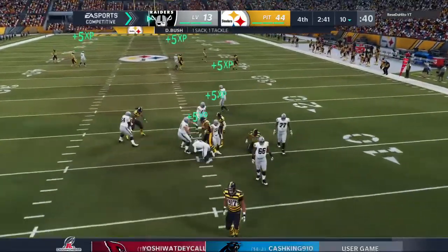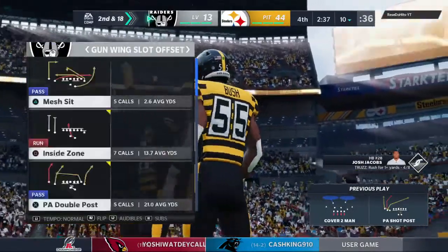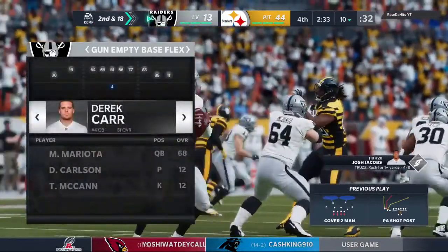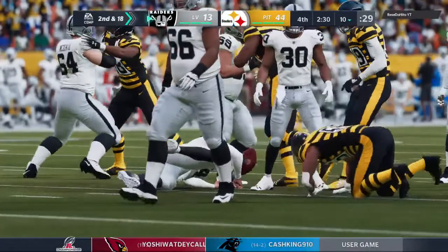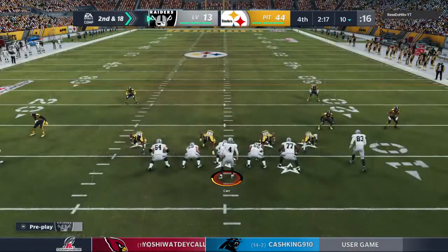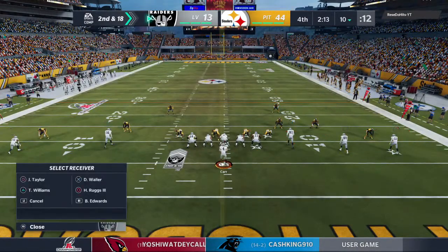And the Steeler pressure too much here. He's going to go down. Devin Bush. It'll go as a loss of about 8 as he gets in there to drop him. So that complicates things a bit here. 18 yards to go now on second down.